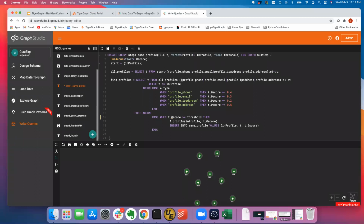So you should be at the Write Queries tab. You have selected the step 1 same profile query. And we will go through and update that. We have someone that's trying to go through the load data part. I'll go back and go over that. And again, let me get people to the point where they can compile this query. Then we will review that portion as well.